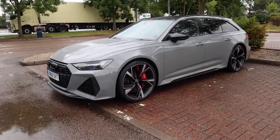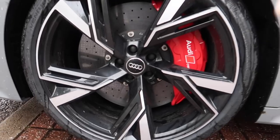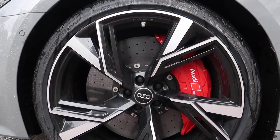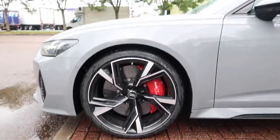I know for some people Nardo Grey isn't great because they seem to think it's like primer, but I love it. I absolutely love it. This is the money shot right here. 22-inch wheels with 9,700 pound carbon ceramics, and look how big the discs are in comparison. So you can see, these wheels are huge.